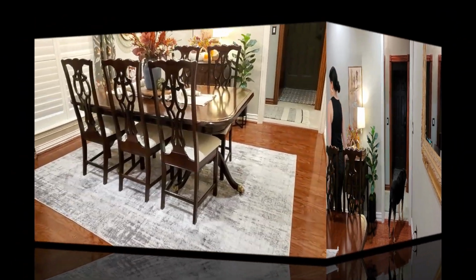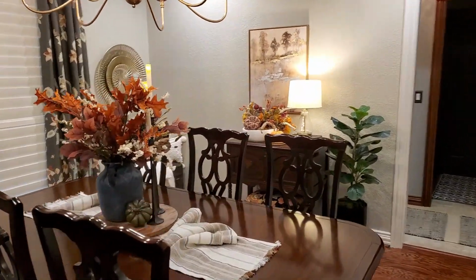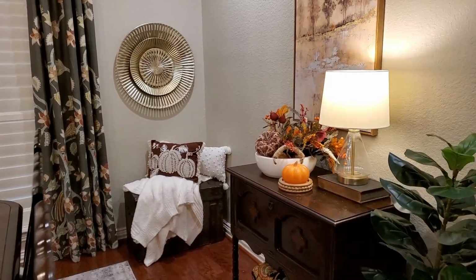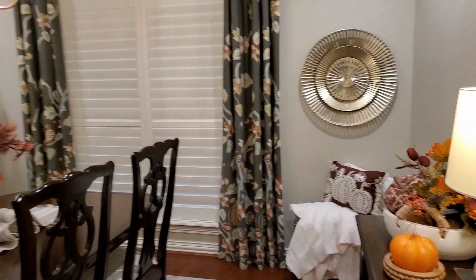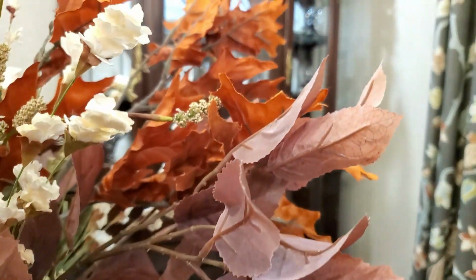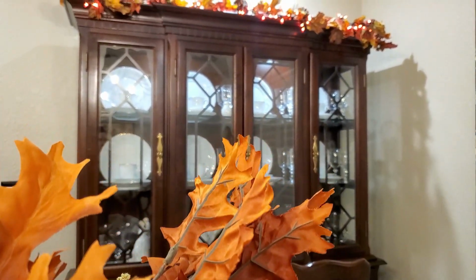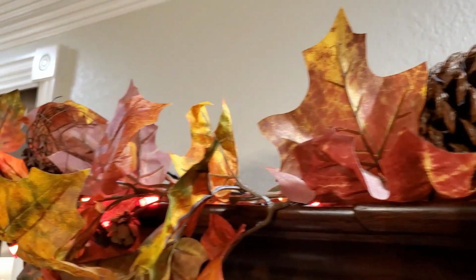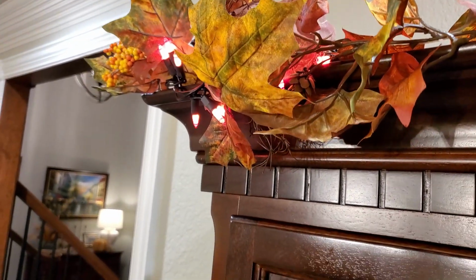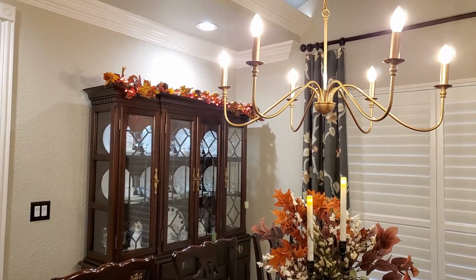So let's just take a good look here at everything all together, how we have pulled together all this fall home decor here in my dining room. This would work anywhere throughout your home. It does not have to be in a formal space. It is very transitional, and that's the style that I like to use in my home. I like to mix more traditional formal items and pieces with things that are a little more distressed and comfy and cozy. And I think together that's what gives my home personality and uniqueness.